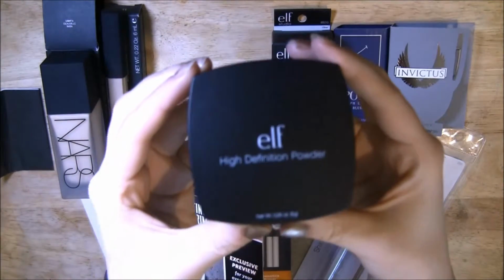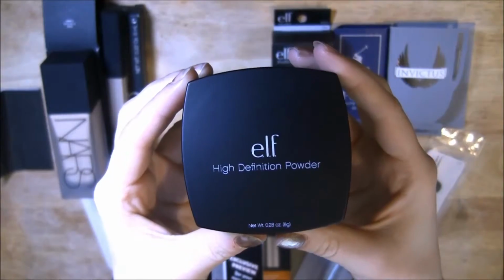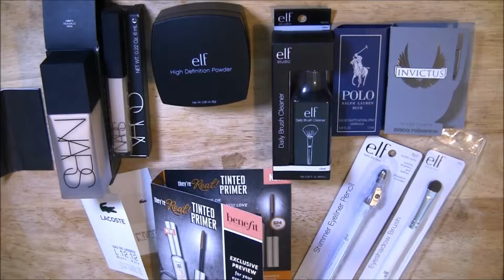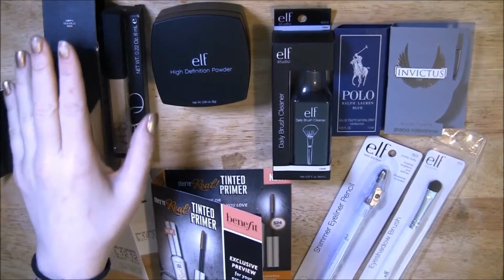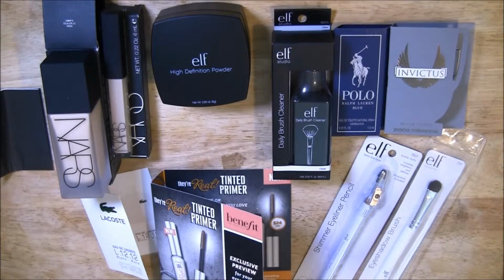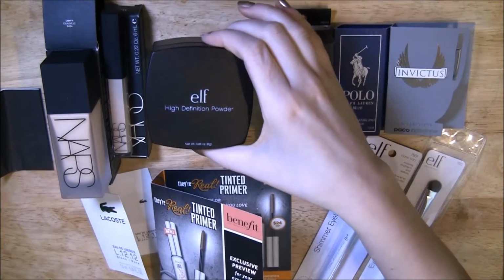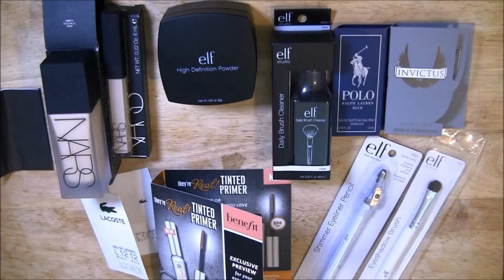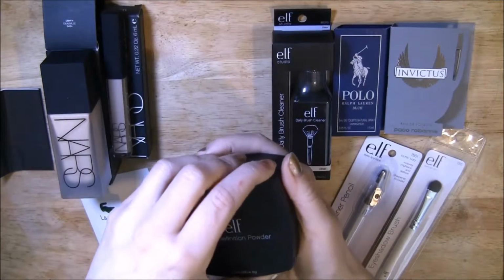So this is the e.l.f. High Definition Powder. I've tried several powders from L'Oreal and CoverGirl, and they work okay, but like I said, most of them are just so dark on my skin. I'm using a light colored foundation, and so it ends up making my foundation look dark. There are always those white powders and clear powders, and those work nicely, but honestly, this I think cost maybe $6. So it's totally nice.